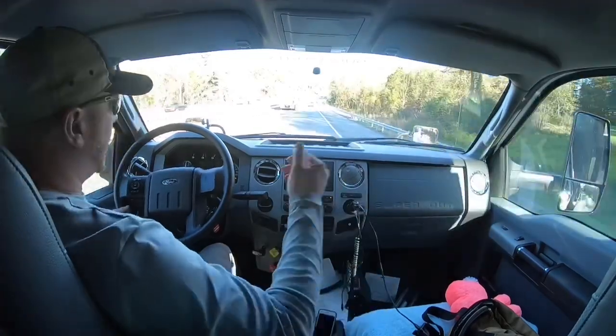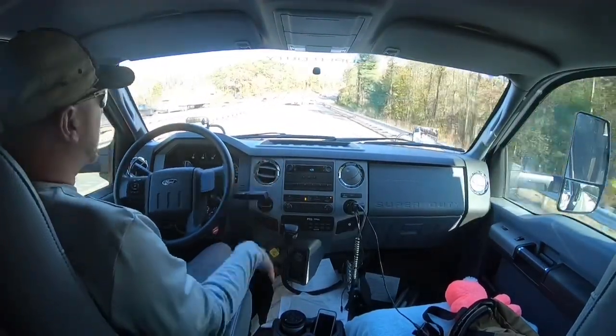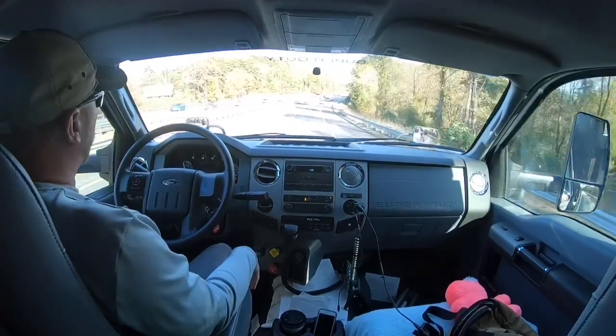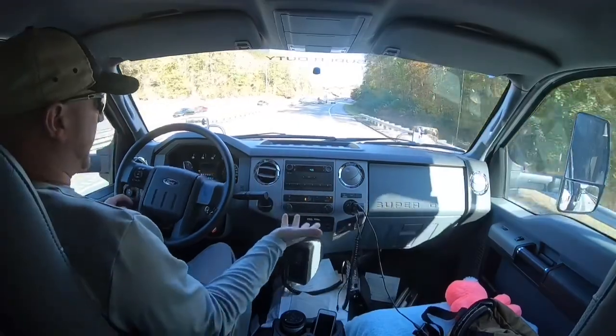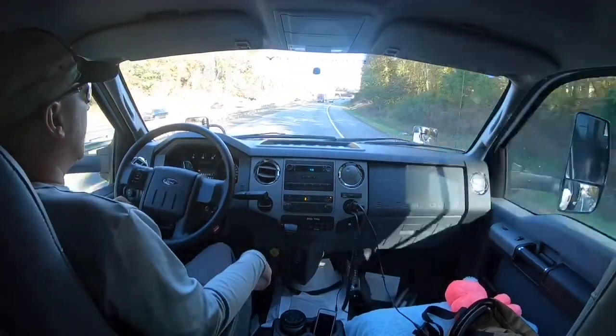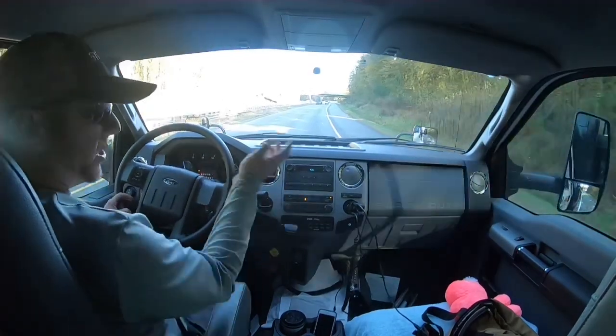I'm not digging through a bunch of old receipts, wrappers, scale tickets. If you've got everything in order and it's not crumpled up and you hand it right to them, most of the time they're going to look at it, hand it right back to you, and wish you on your way.